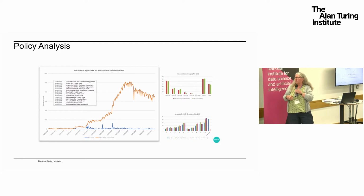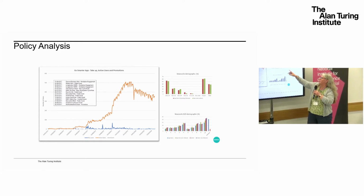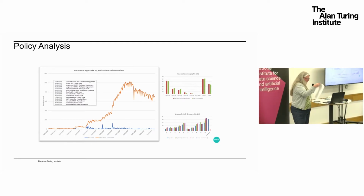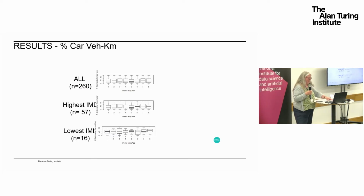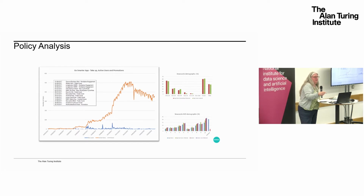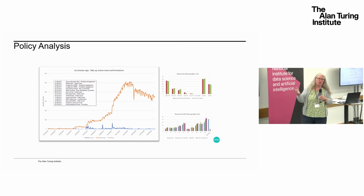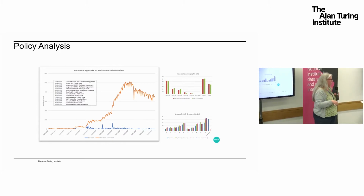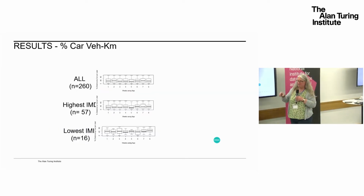And we took a sample of this data. So they've got the demographics there of the different types of users for the data. Not quite sure how I'm doing for time. 2 minutes, thank you. So in order to be able to process this and to look at this data and to see what the health impacts were in the modelling tool that we developed, we took a sample of it. And we took a sample of 260 users, all of their trips over an 8-week period.